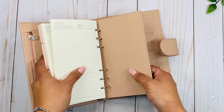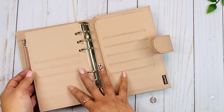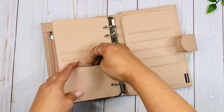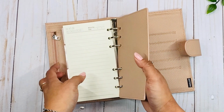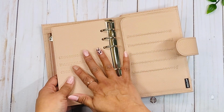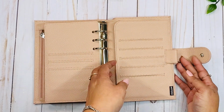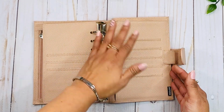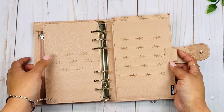Oh, and then this planner also comes with this divider piece here. I put it at the end. You can put it anywhere you like, but it has places where you can add your credit card, your business card, and this could actually go on the front too, but I put it here because there are more in there. So this is going to be, like I said, kind of like my wallet, and then you can tuck some receipts in if I need to keep my receipts to later bring with me to my business planner.